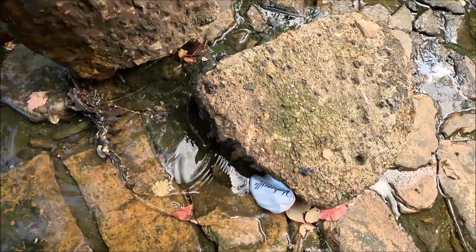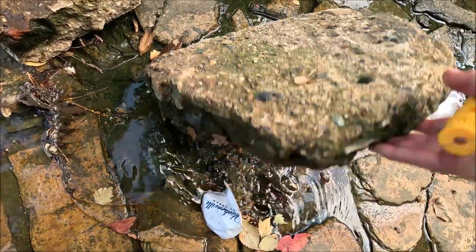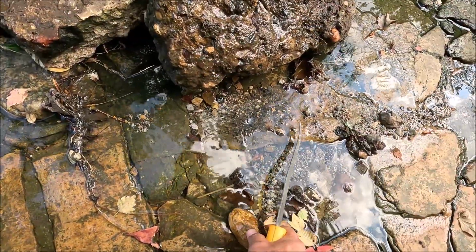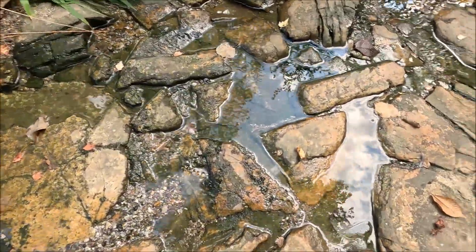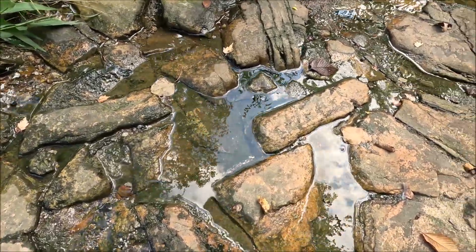So we need to move this. A lot of ants on there. We'll move this. We'll move that. I hope you got that out, then just leave it. Well, I'm still here, so just give it a few minutes, okay? All right, so let's go down here. Get the mosquito off my head.